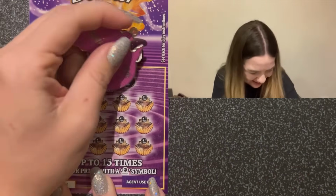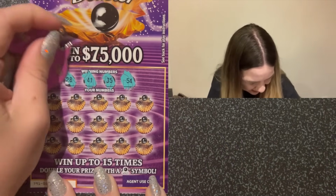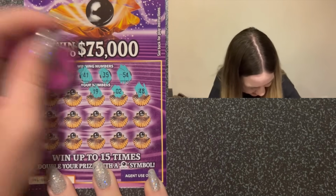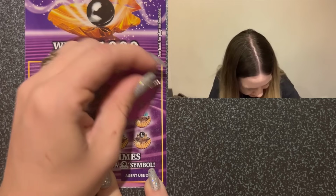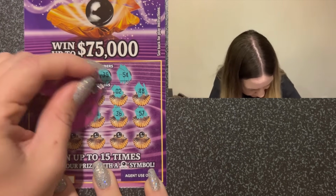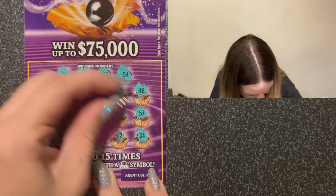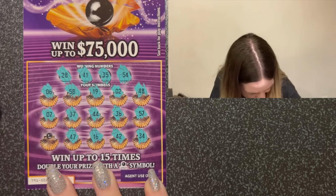All right, ticket 32. We got 54, 35, 41, and 28. Are we going back to back this time? I'm not giving up hope on that. Oh, 7. This one.